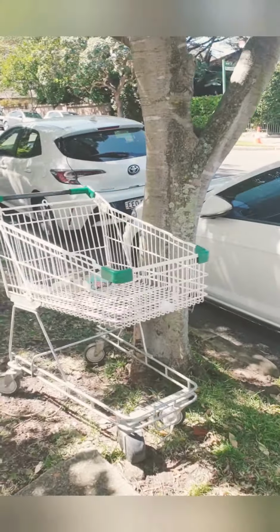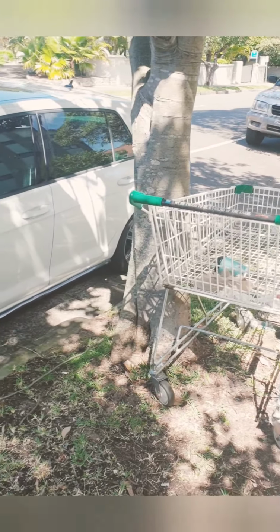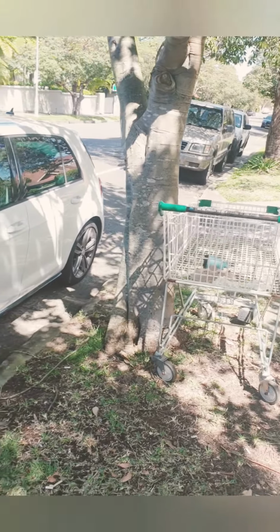And this also, people have to learn not to bring trolleys everywhere and just leave them somewhere. This has to be left where the store is, isn't it?